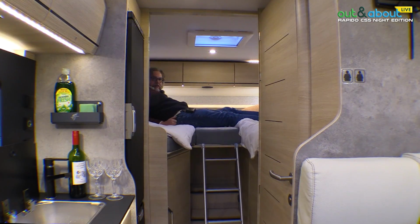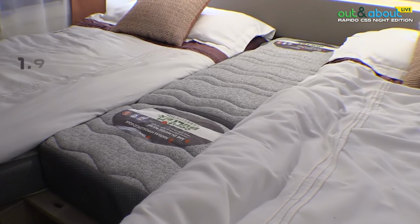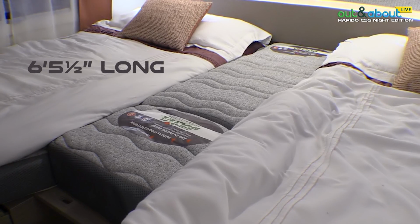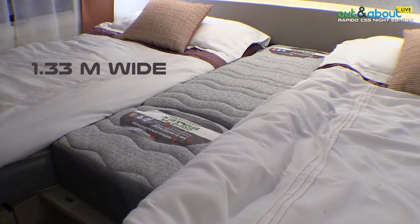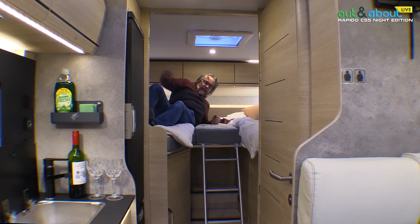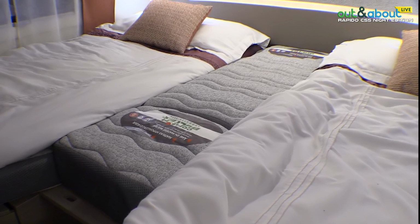and now you have effectively a transverse double, 1.97 metres long, 6'5½", by 1.33 metres or 4'4". Or you could still sleep lengthways and just use the advantage of the longer section in the middle. But really it's to make a transverse double.